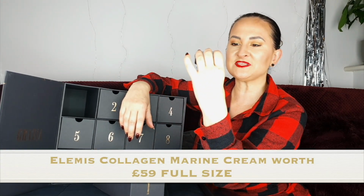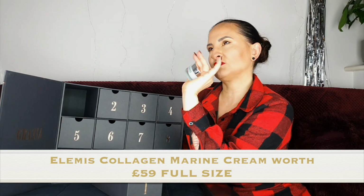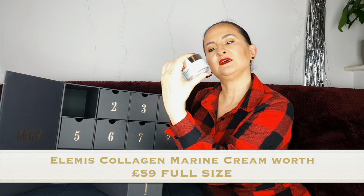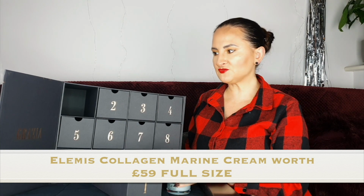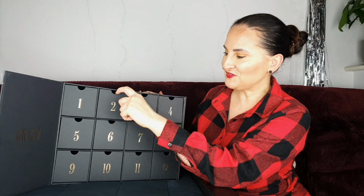This is Elemis Pro Collagen Marine Cream. We have either this version or the one with SPF 30, I think. I do like this cream, but it's really difficult for me to get excited with this product because with the amount of advent calendars I bought this season, I have like 5 of these. So this will probably mean that all my family members will get one of these for Christmas. Yeah, and let's move on to number 2.